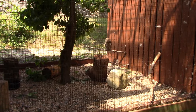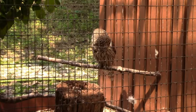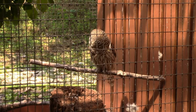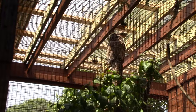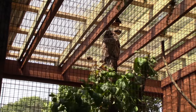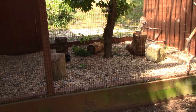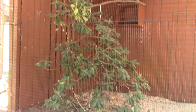Barred owl. Such a nice looking owl. Second barred owl up top. I'm not seeing the black vulture. Not sure where the vulture is.